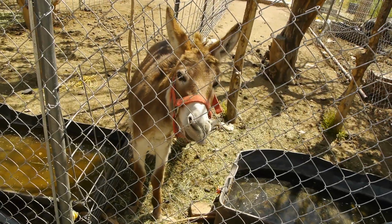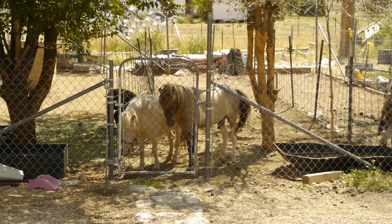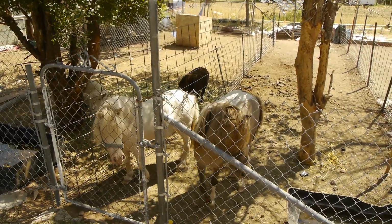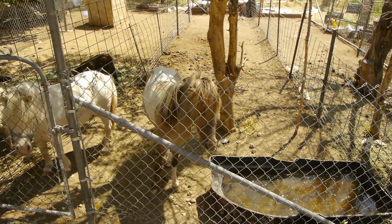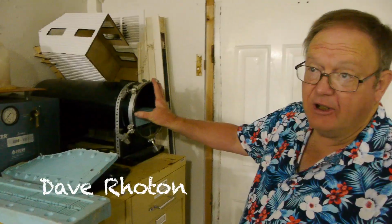So Dave keeps animals at his place. It is an incredibly rural area after all. Don't you just love the miniature horses and donkeys? Yes, they're cute. So this is Dave Rhoton.